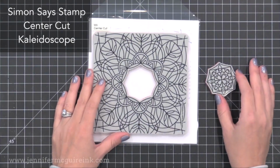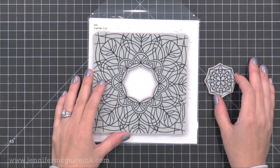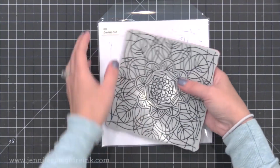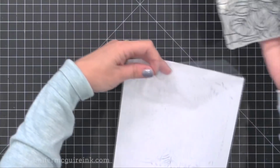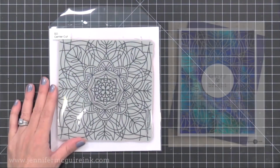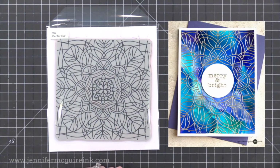Next is the Simon Says Stamp Center Cut Kaleidoscope stamp. This was actually an idea I have, but since I don't do product design, it's not my thing, I asked my uber talented friend Christina Werner to design it, and I am in love. It's fun because you can take that little center out so that you have an opening where you can stamp a sentiment, or you can use it with the center in so you can have a solid background. And I have requested more, so I'm hoping they come out with more backgrounds like this because I think it is such a great way to get more out of a background stamp.